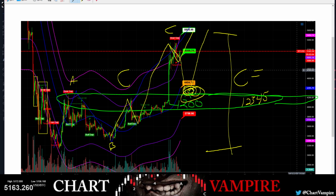The grass is greener, right? The bulls hold this area, it's all sunshine and rainbows if it takes off from this 4,200 range. This is really the bee's knees. 4,200-ish again is the must-hold for the bulls, right? All right, so this is critical right here.